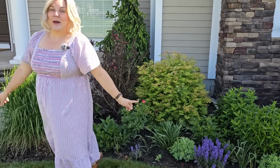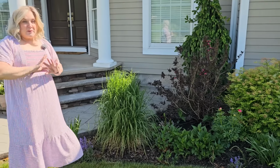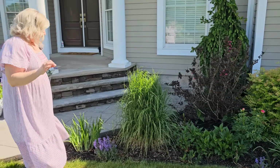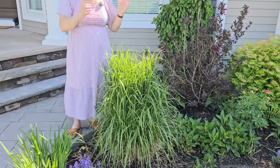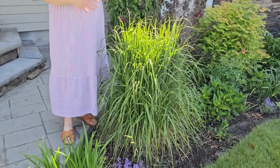Moving this way, I do have a grass that I'm going to pull out. I'll leave it here for now. It is one of my favorite grasses and I love it. It's just not the right plant for this spot. This is the Karl Foerster reed grass, and it grows more columnar. It is more compact, only getting about 3 feet in diameter and about 4 to 5 feet tall.